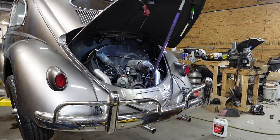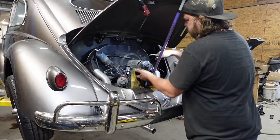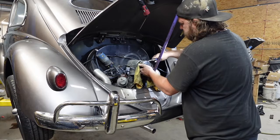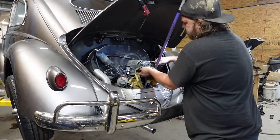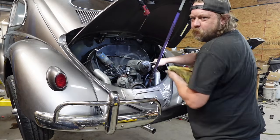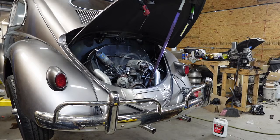All right, once you get it to about where it's ready to fall off, I'm going to do final wiggles, hopefully with a pair of pliers so that I don't eject this thing. It is quite warm. Come on. Like, warm. There we go, there we go. All right, it's out. One pulley. Just put that with the other half.